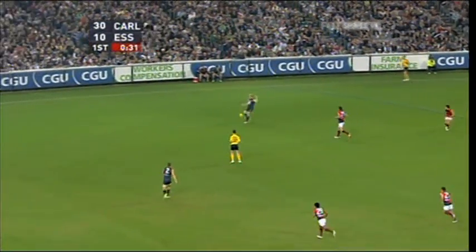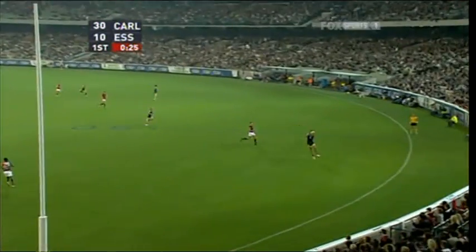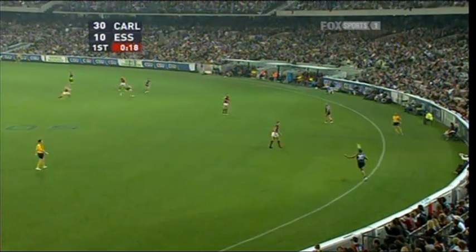Lloyd getting plenty of attention from his opponents, and the Blues, I think, happy just to see off this last 30 seconds. They've got a handsome lead. 20 points is the margin in the opening term. Could have been more, but Bombers also have missed a few chances, so the margin probably reflects the difference between the two sides.